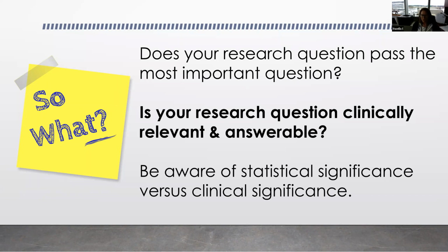What are you building on? What are the gaps? What do we know? What do you intend to find out? And how will that actually do whatever it is meant to do, whether it's improving patient care, elucidating relationships, etc. One thing to be aware of when you are doing your research is the difference between statistical significance versus clinical significance. Finding significant differences from a statistical perspective is absolutely what's needed to show that you haven't found a solution or an answer to a problem by chance.